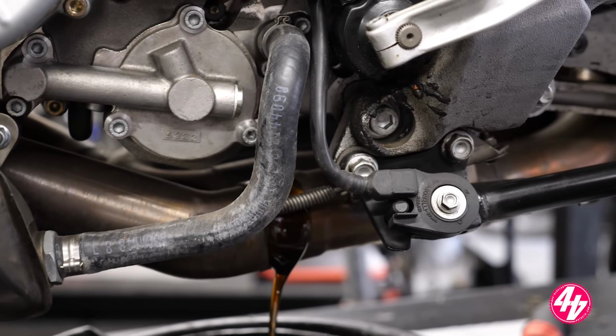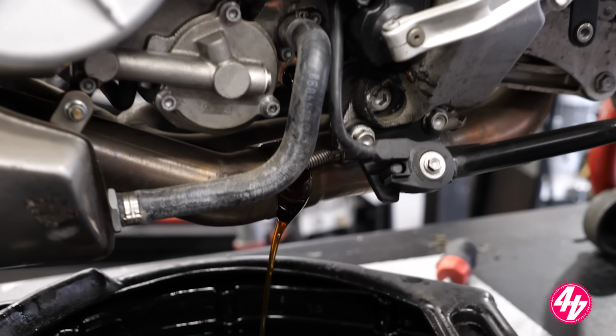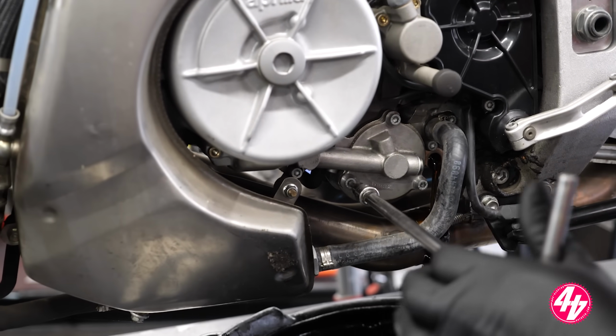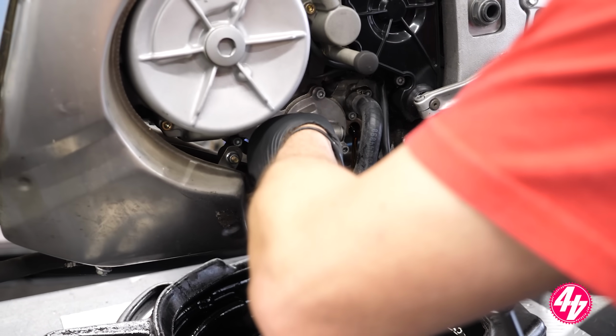So we're dropping the oil now. Just have a quick look at that. It doesn't look too bad, does it? No, not at all. See, I reckon it would have had, again, I don't have the documentation for this, but I reckon it would have had first service, then been painted. I reckon it was used as a demo bike for a couple of parade laps or something like that. Come and have a go on.